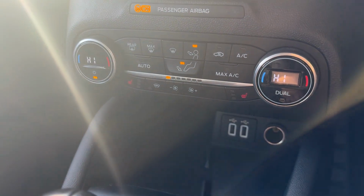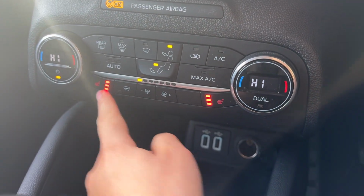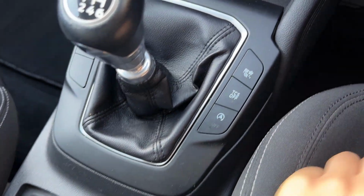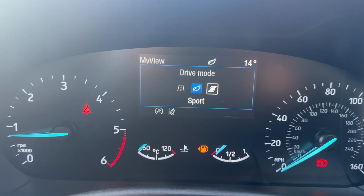Just below our screen, we have our dual zone climate control with heated seats on either side. If we press our mode button just below, we can switch between our 3 different driving modes: normal, eco and sport.